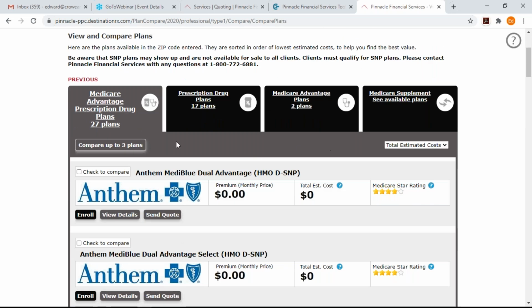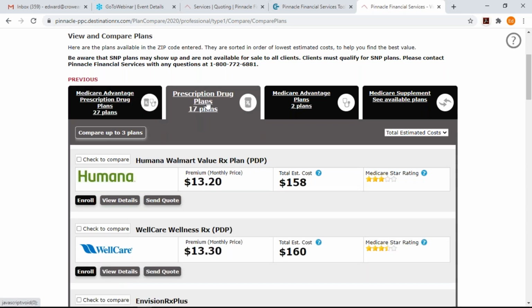Here you go. So you can choose Medicare Advantage plans, standalone PDPs, MA only plans, or Medicare supplements. Just click on the tab for the plan you want. We'll do PDPs for now, but it works for anything. But we'll click on PDP.